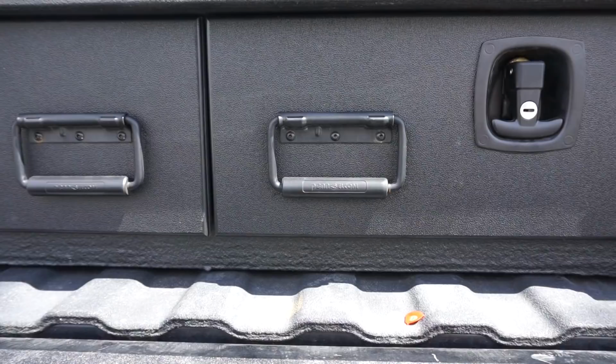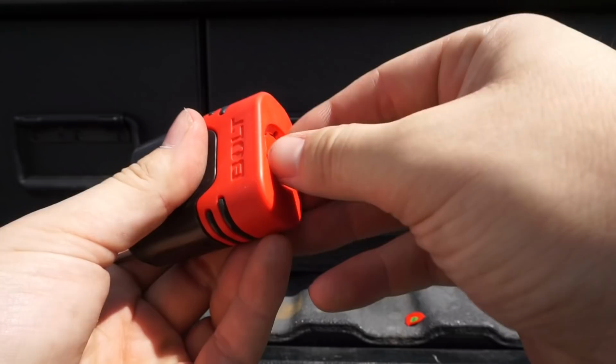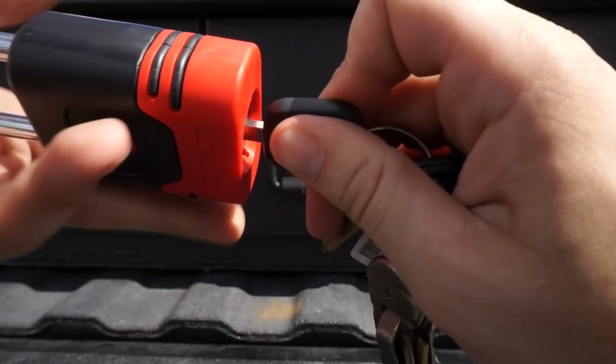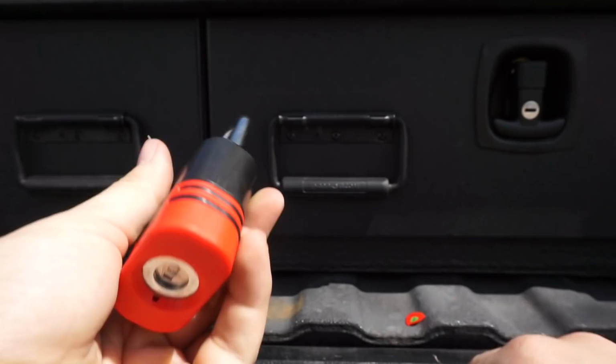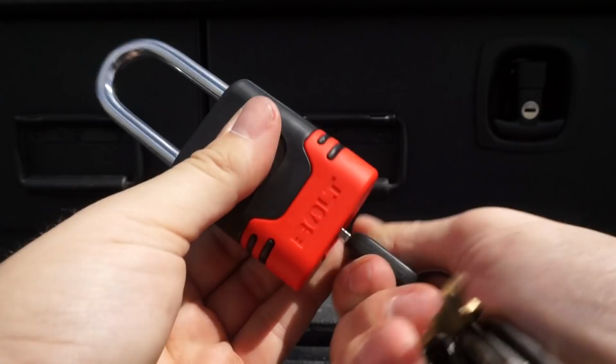And actually, why not? You know, we're going to go ahead and do the second one too, just because we have it and we can. Rip your little tab off. Grab your key. Insert. Twist. When it opens, it's learned your key. There you go. Now you have your bolt lock set up.